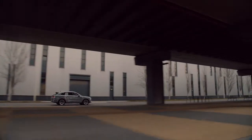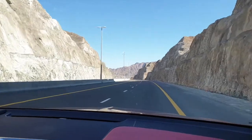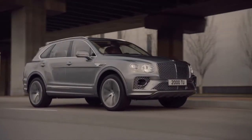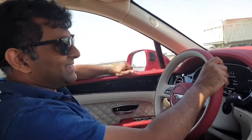But I think what cannot be taken away from the Bentley Bentayga ride is the comfort of it, the silence, the luxury that enwraps you. Now this car rides on the largest ever wheels an SUV has rolled on, 22-inch wheels, like the Lamborghini Urus. But even if there has been any extra road noise generated, that has not crept into this cabin. Really cool. Now I like this.